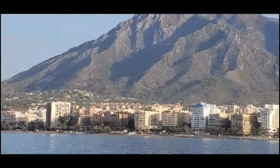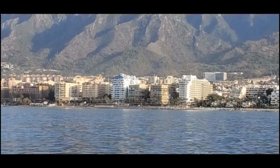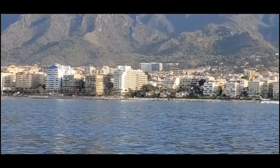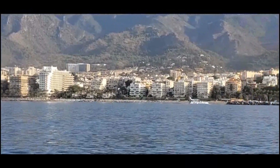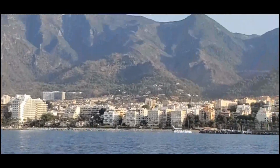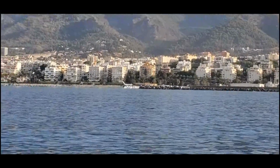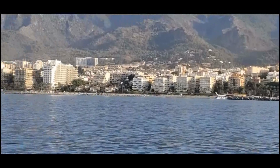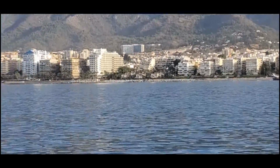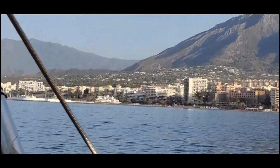Real nice guy. Wish I could say the same for the Marina and the city. So we made a reservation to come here and stay in the Marina. We wanted to stay for a couple days, explore the town. Looks quite nice. And they said, "Oh yeah, okay, we got your reservation. Come on in. Make sure you're here by 7 p.m."